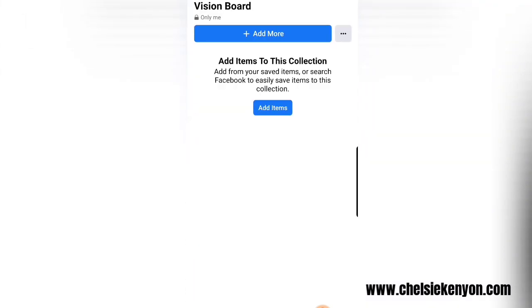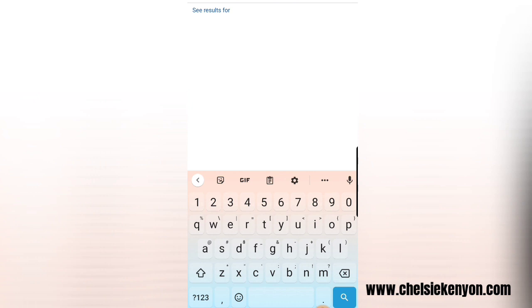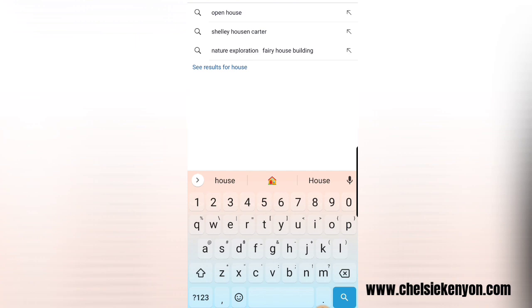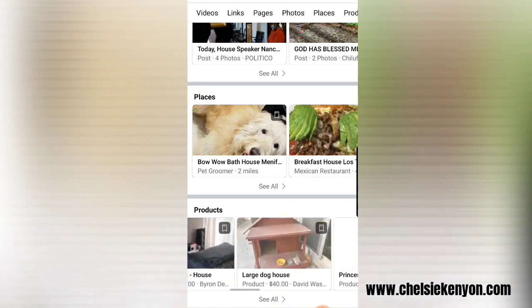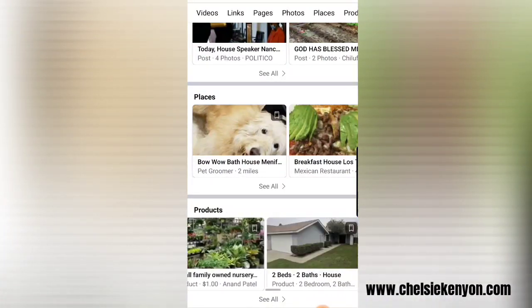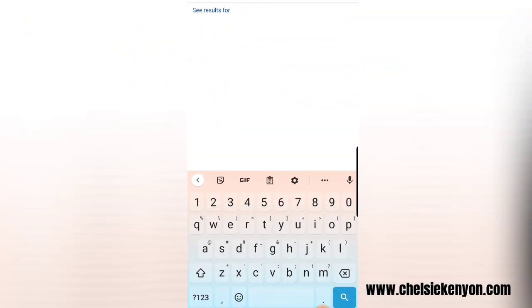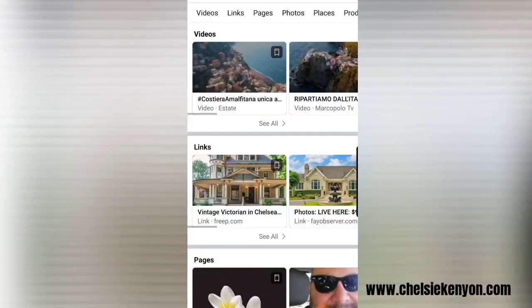Now see, it's completely empty. So I need to add items, okay? So I'm going to add items. I'm going to search for, let's see, I want to add to a vision board a beautiful home, okay? So actually, let me put house. In the search feature in here, you have to be pretty general. It didn't really do very well when I was being very specific looking for things. So there we go. Well, there's houses for sale. So these really aren't like my dream houses. Actually, maybe I should put estate. Maybe that would be a better word, right? Estate. Let's try estate. See if that comes up with a gorgeous house.